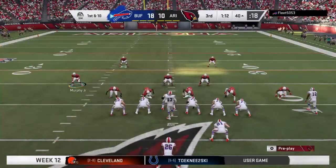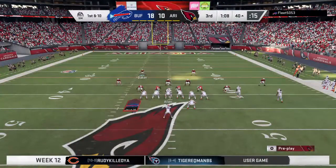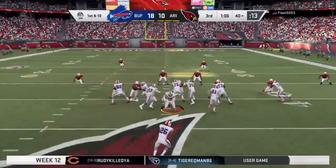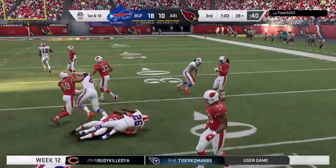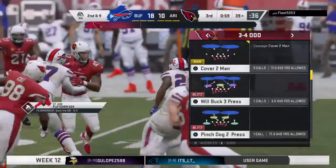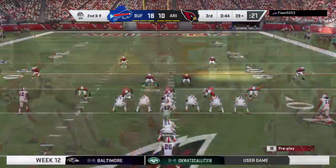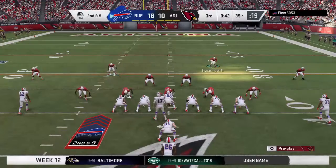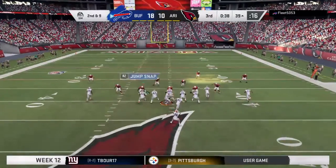Allen now perfect since the second half started, 7 of 7. It's 1st and 10. This is Hunt. The tackle there by Patrick Peterson. And that last carry puts him right at 100 yards for the game. So how has he done it? Because he's been patient, followed his blocks, let everything develop, and then burst through for big gains.